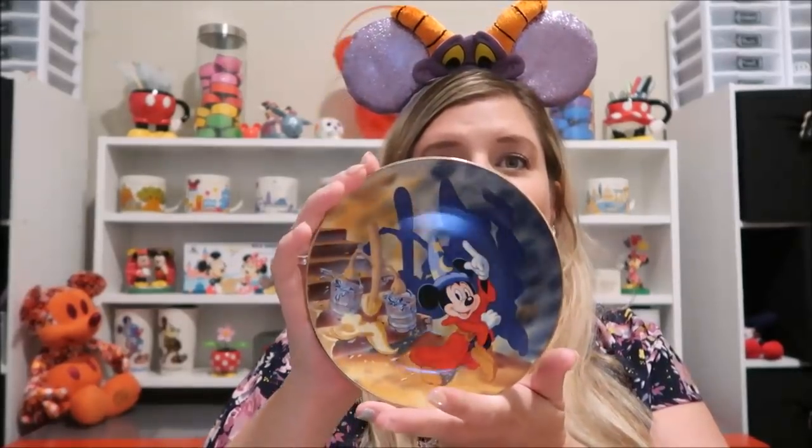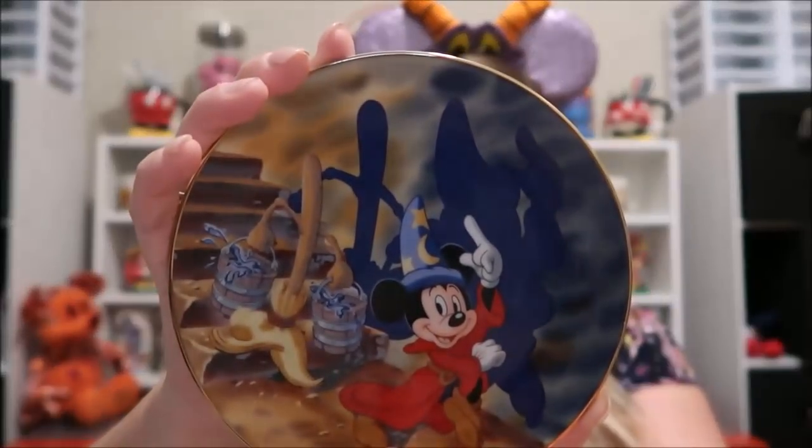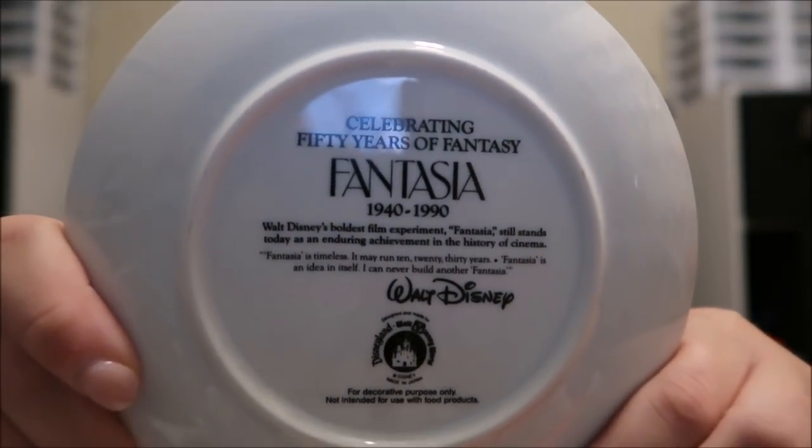And this is what it looks like. How beautiful, right? I just think the artwork is beautiful on it. On the back, this is what it says. So we were able to get this for $5. It says on the back that it was originally $9.95 to be sold.